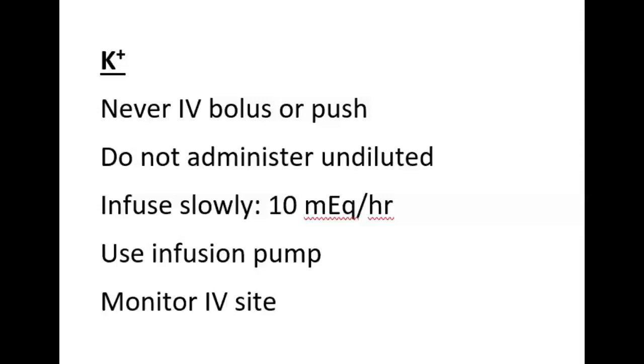Signs and symptoms of toxicity include problems with the heart, irregular heart rate, dysrhythmias, ECG changes, as well as fatigue, muscle weakness, paresthesias, confusion, and dyspnea.